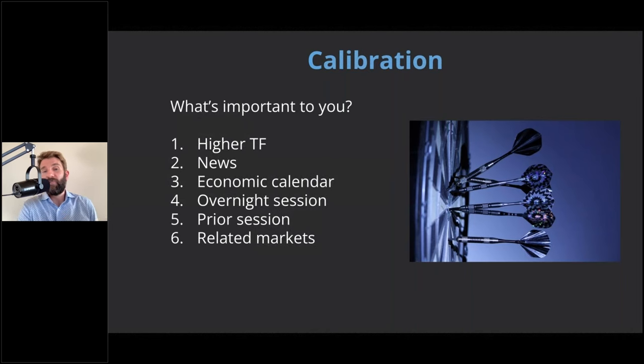Maybe you are interested in the dollar index, and it plays a part in how you decide to take your trades. I'm not here to tell you what's right or wrong. I'm just here to say, build a calibration process for you. There's the calibration module. What are the steps you take to get calibrated to the conditions? Because if you're incorrectly calibrated, you're going to mess up.